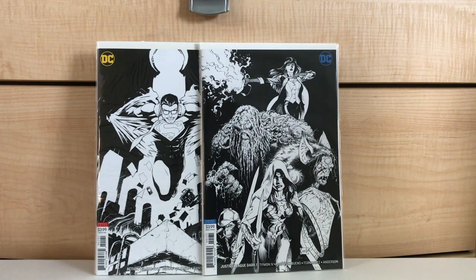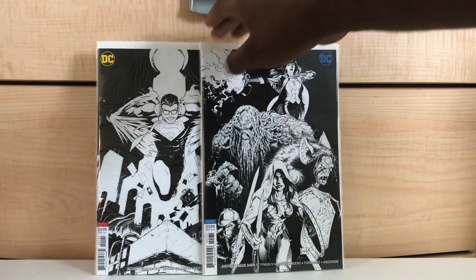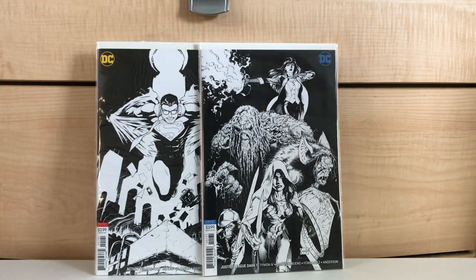Okay. What is this? These are variants, Justice League Dark and Action Comics 1002. I get into these horrible jags sometimes where I'll just buy the new variant that came out this week or some dumb thing like that. I'm like, oh no, this is gonna be the one. I think I paid like 20 a piece for them.